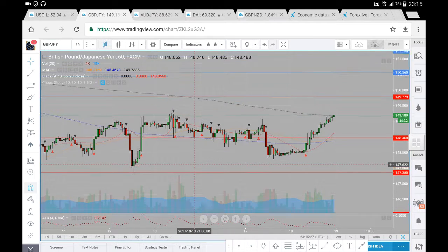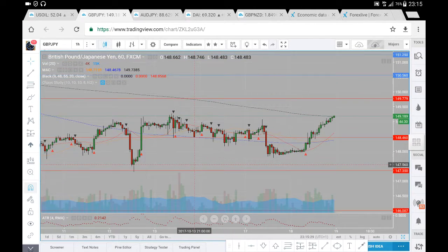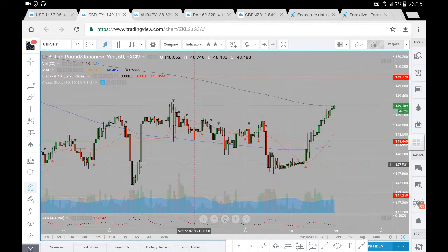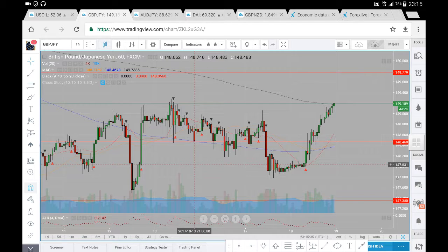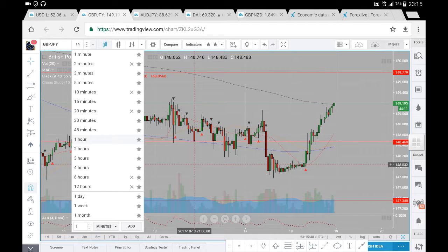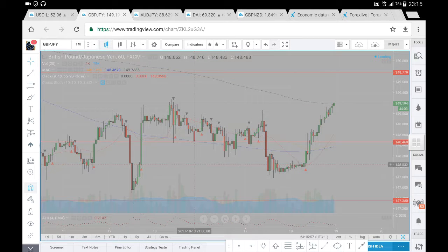I wouldn't anticipate prices breaking down further than that, all the way down to 146, but 147.35 would be, I'd expect, pretty much the extreme end of the potential range on Thursday, the 19th of October. So if I go out to the higher time frames, I suppose it would indicate bullish price momentum and a bias to the long side.